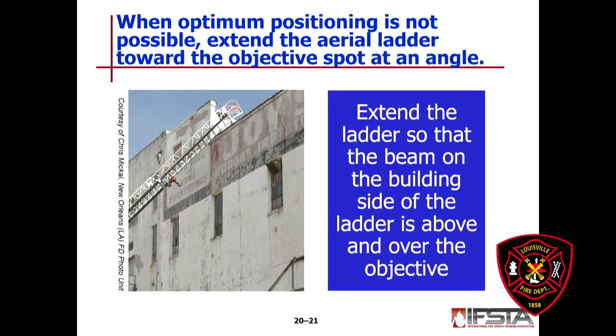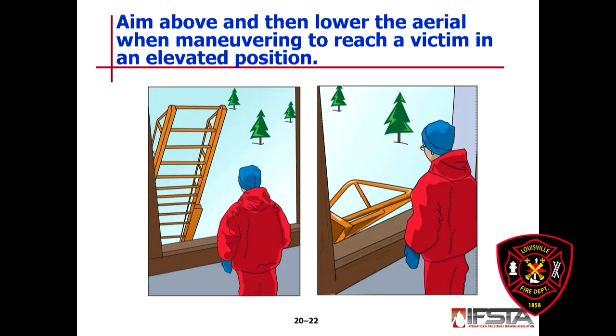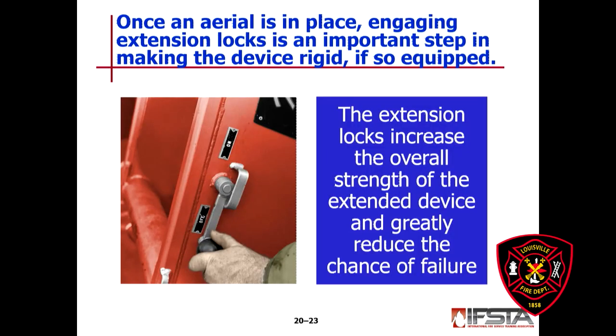It talks about if you had to extend a ladder at an angle, the beam on the building side of the ladder is above and over the objective. Extend the ladder so that the beam on the building side of the ladder is above and over the objective. We already talked about this. You lower the aerial to the victim. You don't extend up or raise up to them because they could jump for it.